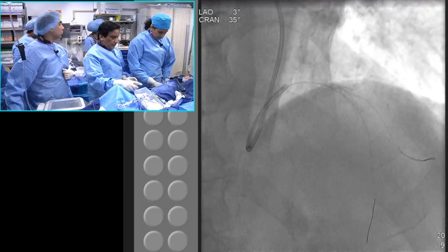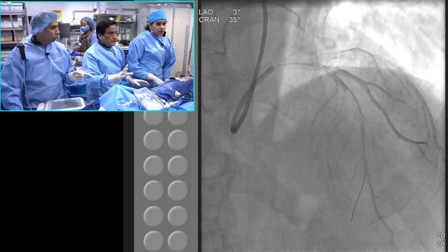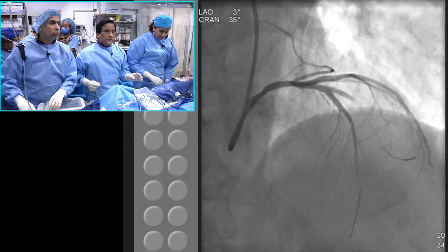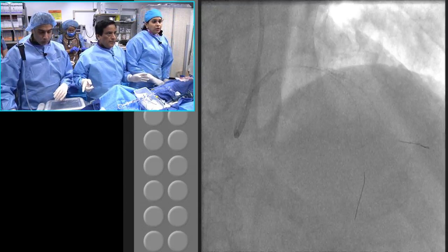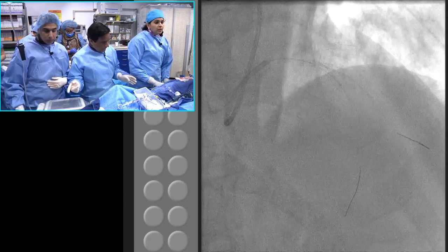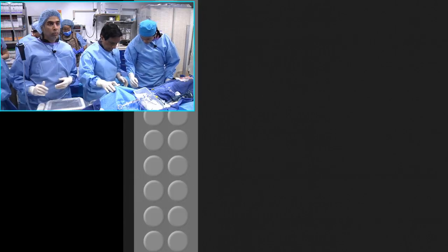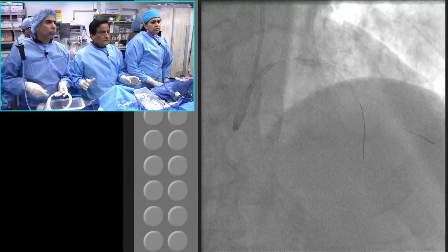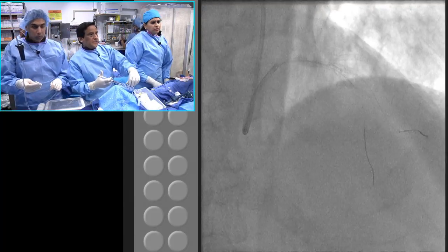There's still some ST elevations. Good. Let's get another balloon. Do you want to kiss without giving vasodilators? I would get more before we. No, but it's coming down. Everything is okay. Get us a 3.0 high pressure balloon. I have a 3.0-15. Yep. Reposition the valve. Good. STs are better. Patient is less restless.